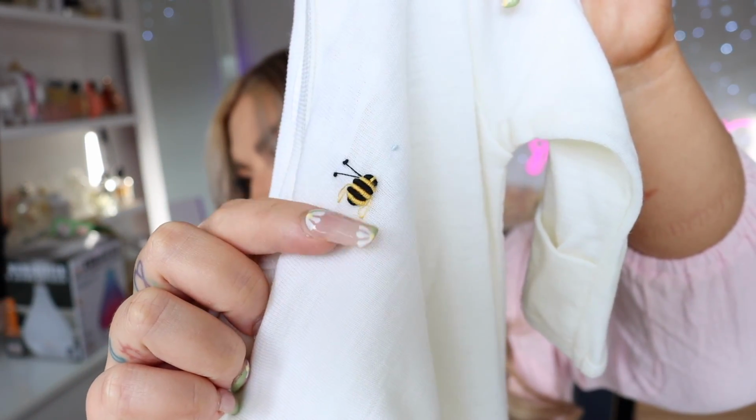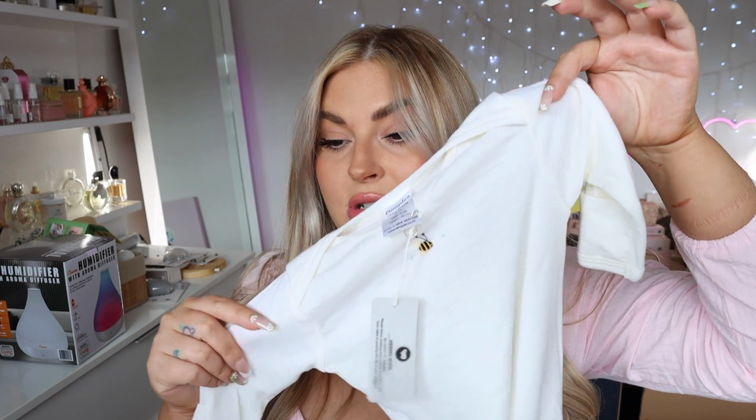But look, this is a sleeping bag here. Look at that, so cute. It's got the little Dimples bee on it. I just think it's such a cute little touch. It's actually embroidered on. Don't you reckon that's just the cutest thing? So this is the newborn size, and it is merino wool, designed and made in New Zealand. This is such a nice gift as well for someone for their baby shower or whatever. You can't go wrong, and it's fancy, I think. So pretty, so soft. Literally the softest thing ever. Just beautiful, beautiful quality.